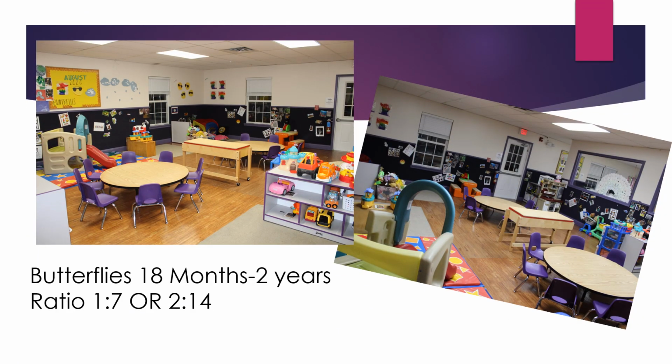Our Butterfly classroom is the younger toddlers from 18 months to 2 years. The ratio in this room is 1 to 7 or 2 to 14. In this classroom, the children begin having their own classroom activity plans. We still look at each child individually to develop goals. However, the classroom activity plan is developed as a whole.